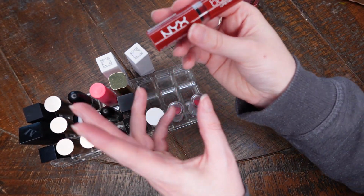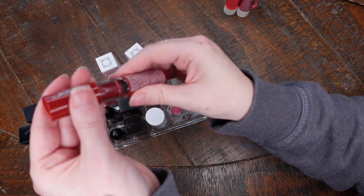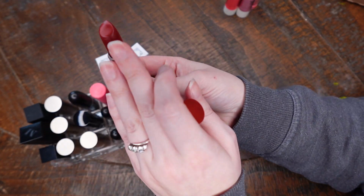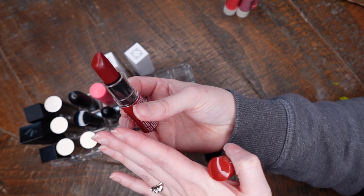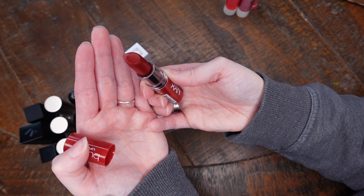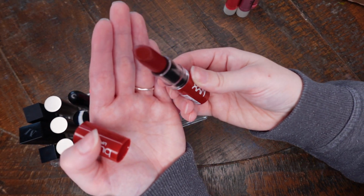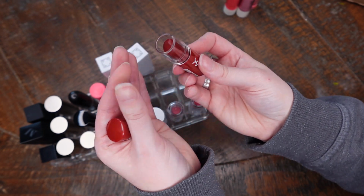Okay, then from NYX, I have this butter lipstick in Lifeguard. And this one is a gorgeous red. Look at that. And that's all that is left. Like, I know that's still a decent amount, but that is huge progress for a bullet lipstick for me. I absolutely love this color. There is no scent and it looks okay. So I'm gonna keep this, I think. It is definitely getting old.